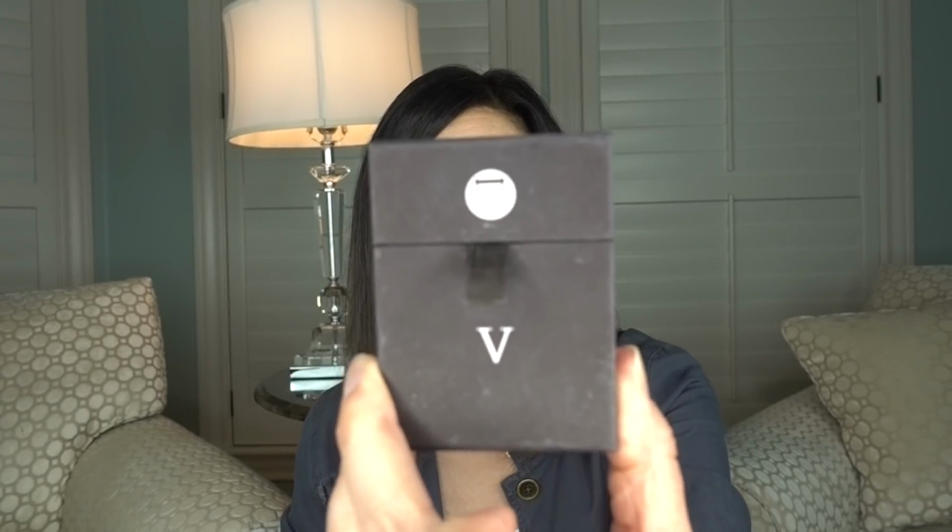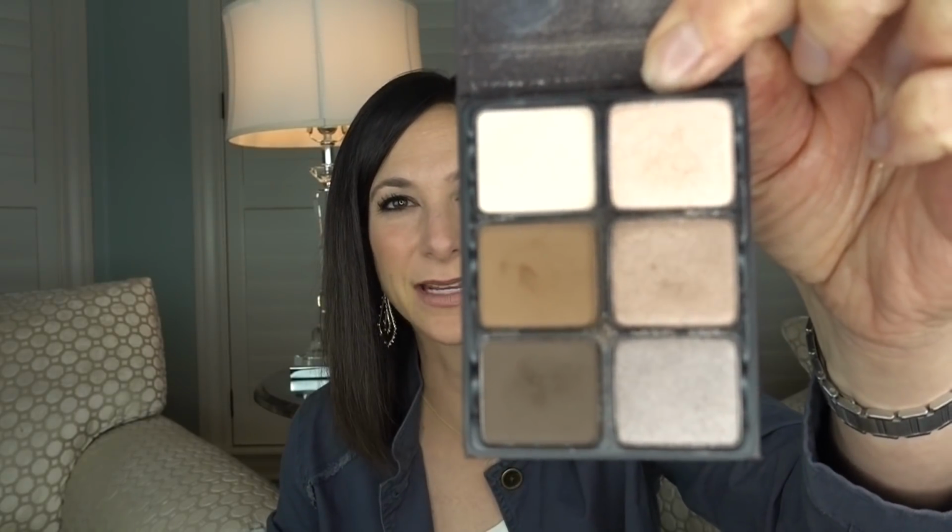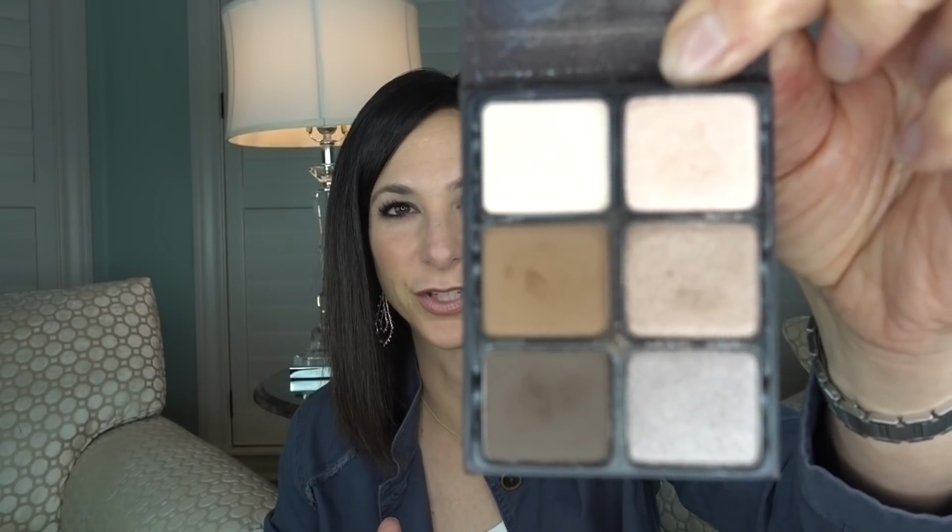And if you don't want to go for a huge palette, you may consider going for one of the Theory palettes. There are these little Viseart palettes, and they have several different color combinations of these palettes. The one that I have is in Cashmere. If I had to pick one eyeshadow palette that I had to travel with, this would be it.